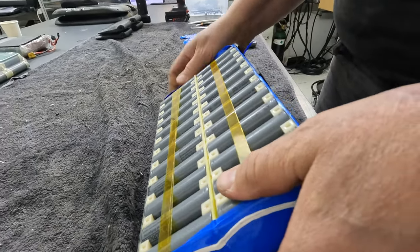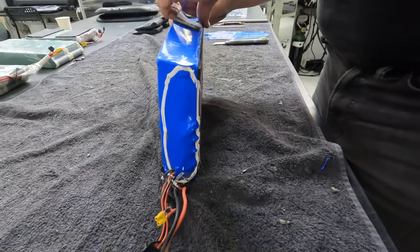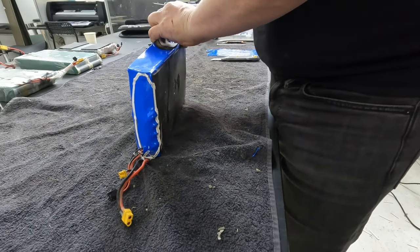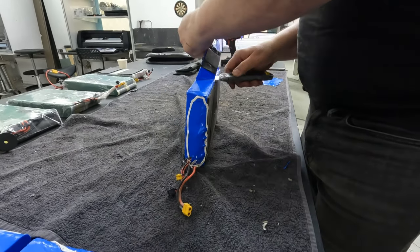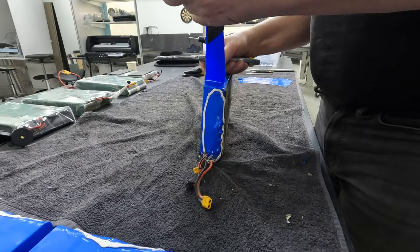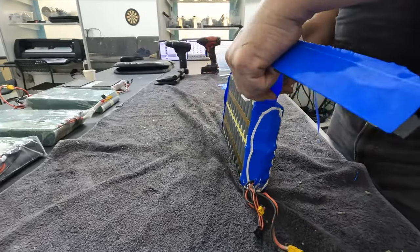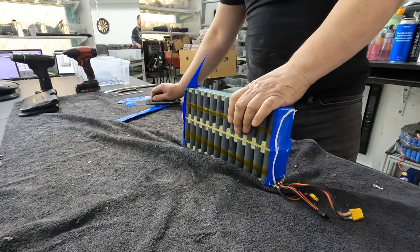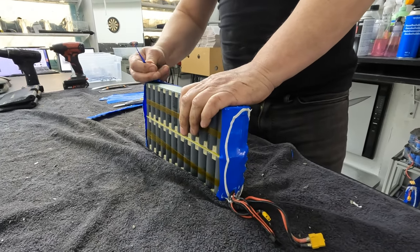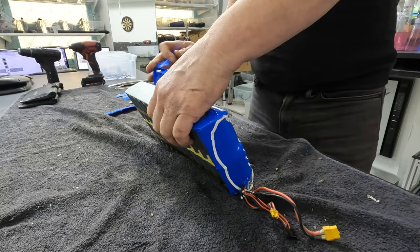So now I turn the side to the BMS side. You see nothing. That's the thing, it's very hard to see something. Not everything is on the outside. Sometimes you can see, because it doesn't have to be a damaged cell. It could be something else. But it's very difficult.